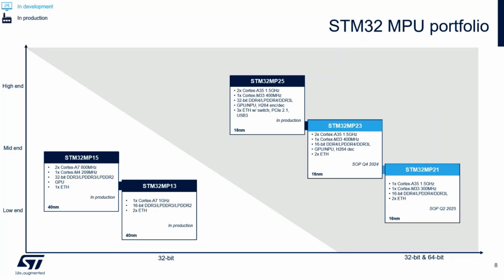Dual Cortex A7 at 800 megahertz. A single Cortex M4 for the real-time processing capabilities. 32-bit DDR3, LPDDR3, and LPDDR2. A GPU and single gigabit Ethernet.